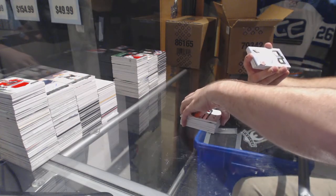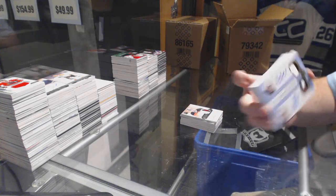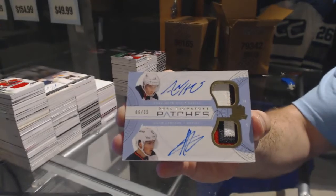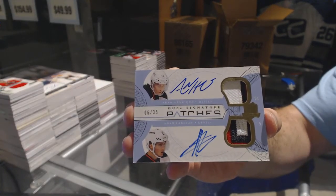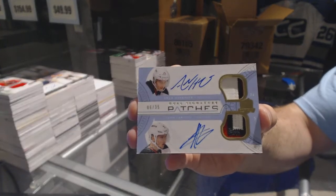We have a dual signature patches for the New Jersey Devils, the 35 of Henrik and Larson. Henrik and Larson.